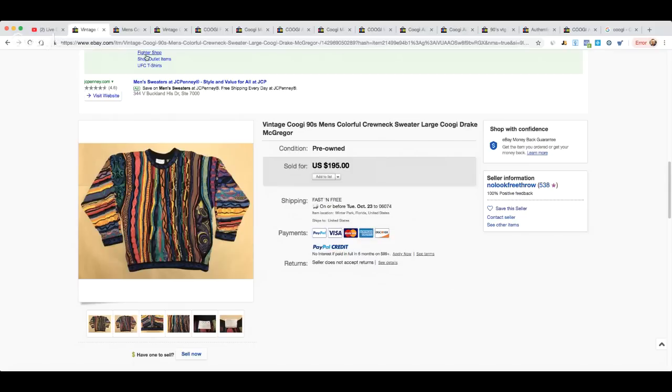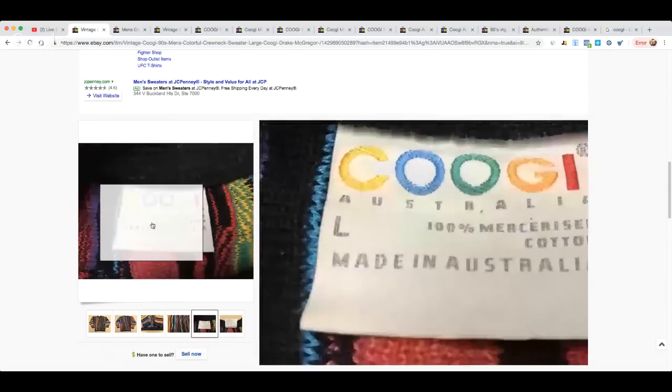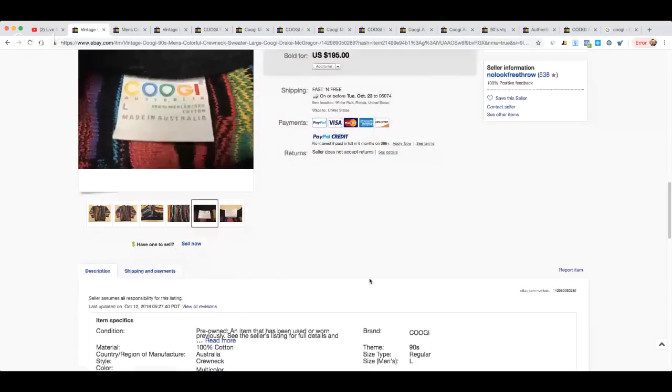That's for sure. Spoiler alert. The number one item that you want to look out for in this brand is going to be the sweaters. It's going to be the really colorful, weird-looking sweaters like the one in front of you right here. This sold for $195. Let me show you the tag. So there's the tag, 100% mercerized cotton, made in Australia. When you look at the tag, it's typically a bunch of different colors. We got yellow, blue, green, orange, and red making up the Coogee text right there. Definitely an awesome item to be on the lookout for.